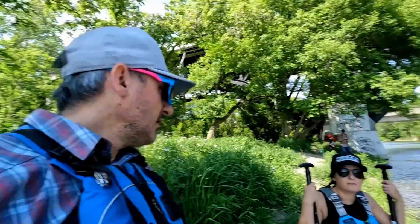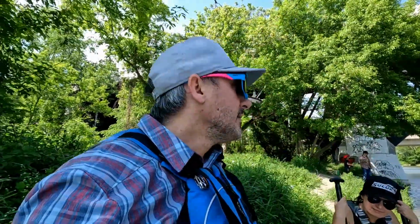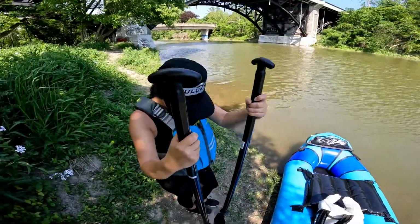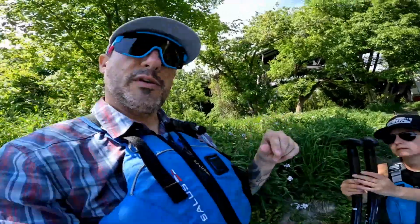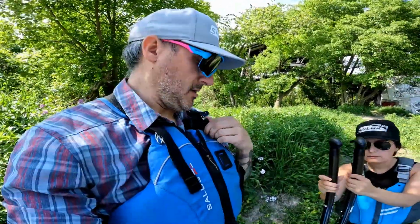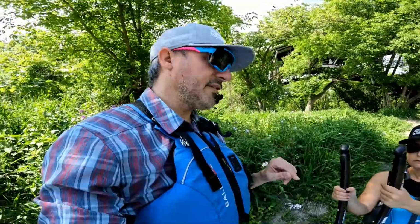It's also very difficult to hold the camera and take video while paddling. I'm going to try something different. She's inflated. Perry's ready. We're going to do 30 minutes of paddling with the GoPro mounted right here on my life jacket because I have no other place to put it. And then we'll have some good fun.